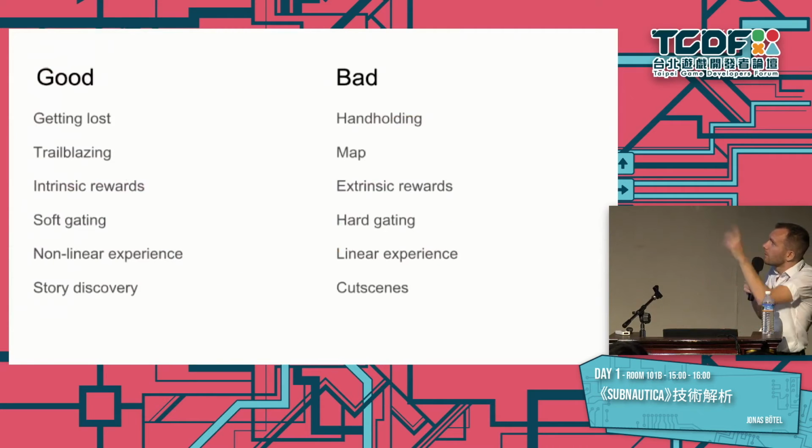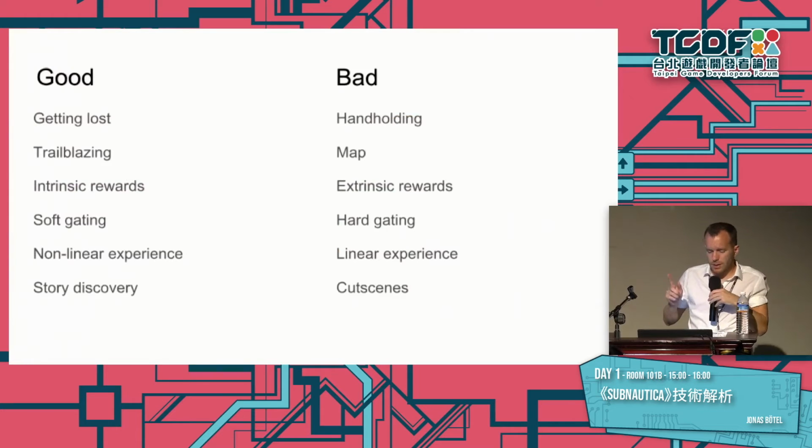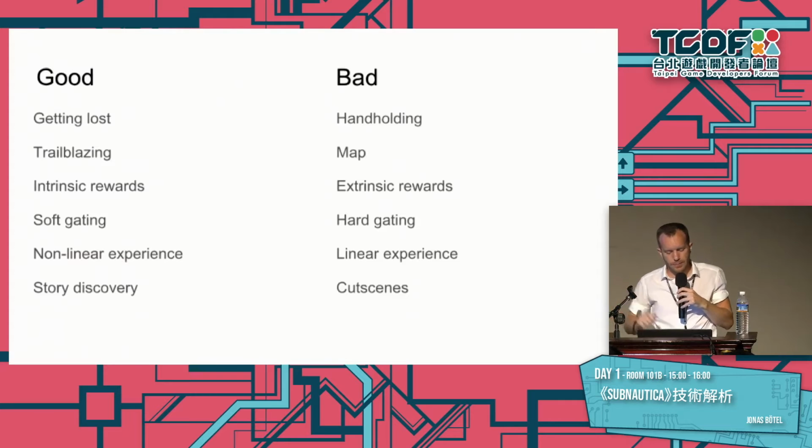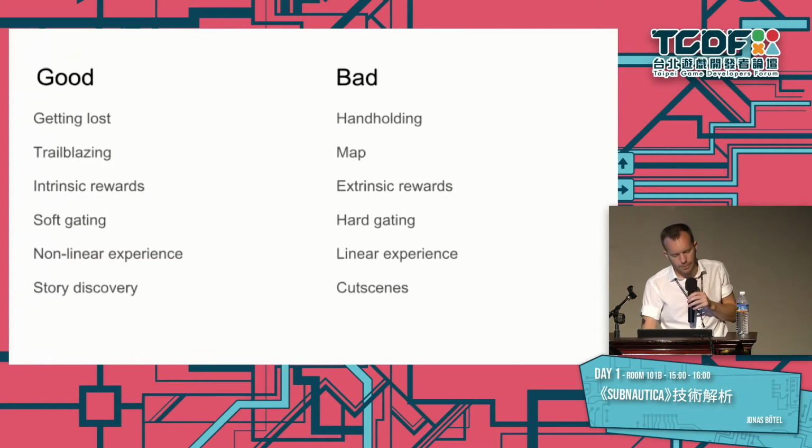So, like I said before, these are all the good things, and then I added at the bottom, story discovery. We're not doing cutscenes, we're not doing quests, we're not doing missions. Everything is totally free-form exploration and discovery. Those are our strength. That's the game. We've finally found it.